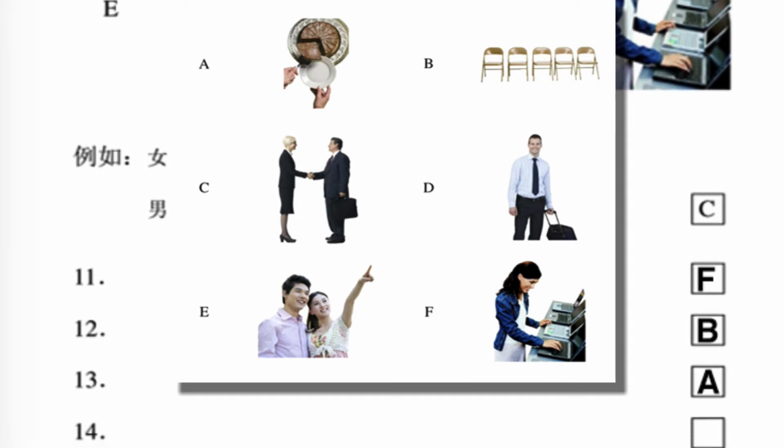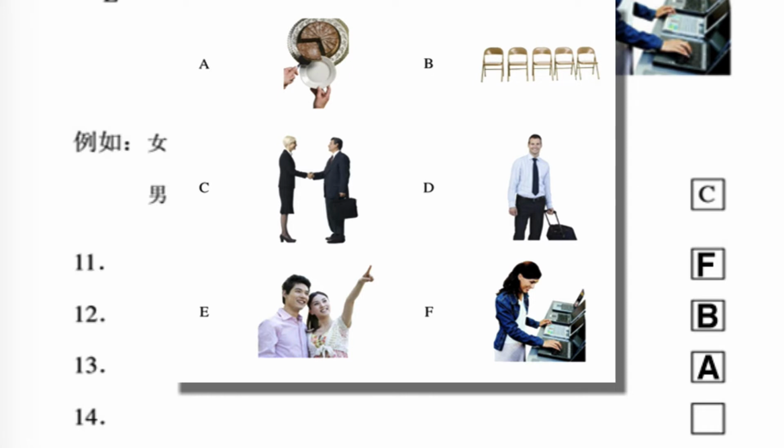14. 你一个人去中国？不，和我爸妈，我们3个人。 To me, picture D looks true as per the statement, so let's write D in the box in front of the question number.